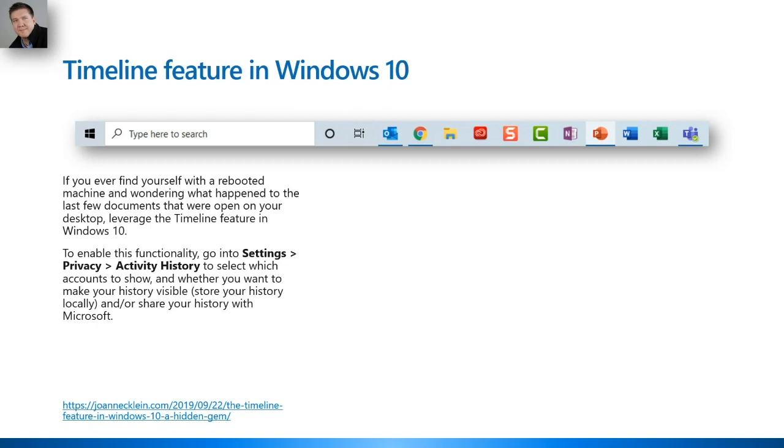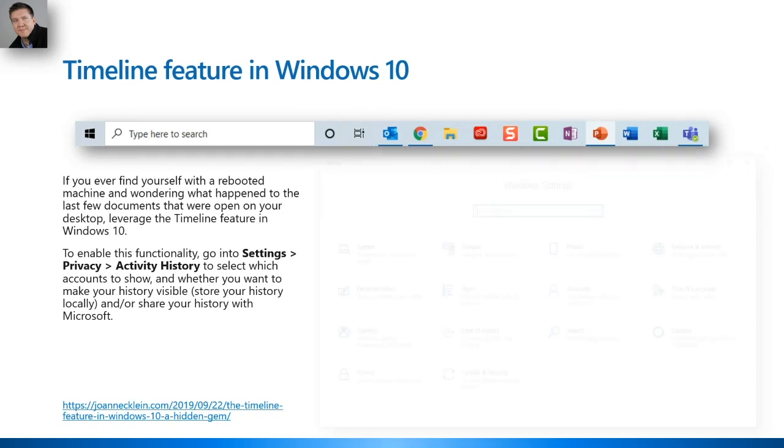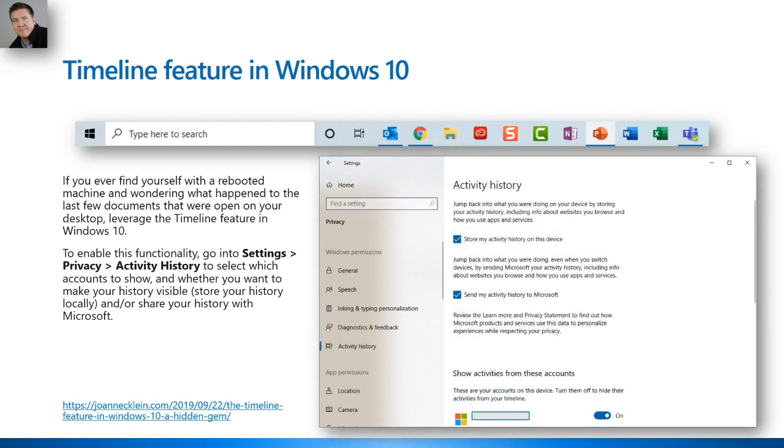So you have to go in and enable this capability for it to work. You go into the settings, privacy, activity history, and turn that feature on. That's the timeline button at the bottom of Windows. Everybody should have it in Windows 10. You go into those privacy settings, there's something wrong with my builds here. There we go. Go into those settings and enable this, in the activity history, and turn that on for your device.